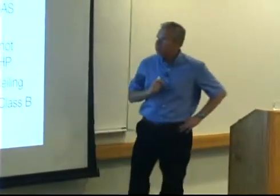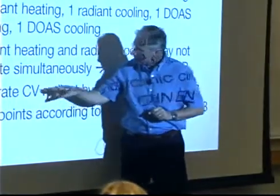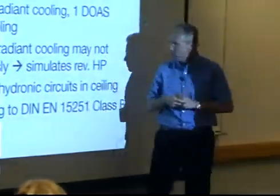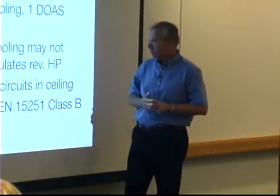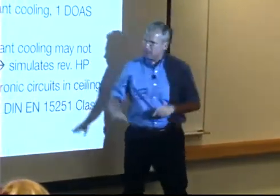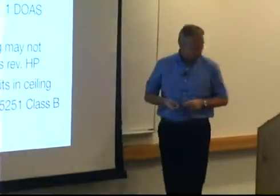We prevented the radiant heating and cooling from occurring simultaneously, and what this gives us is a reversible heat pump model in Energy Plus. We then assumed this building, the 3 stories, to have 11 zones, and each of the 11 zones has a constant volume radiant hydronic circuit, which means water, right? A water circuit with a pump that runs at a constant speed. And the cooling and heating set points are according to a comfort standard that is used in Europe. It's similar to our ASHRAE standard 55. It has similar temperature set points.